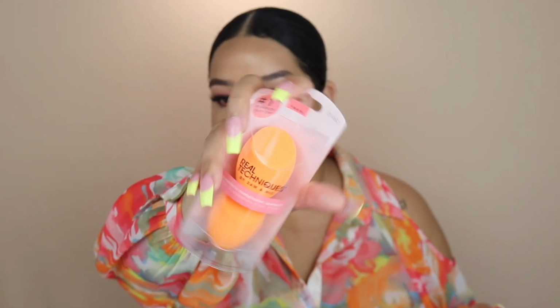Picked up some more Real Techniques sponges, my favorite sponges outside of beauty blenders. You could just never have too many. I think every time I walk into Ulta, I pick up this.